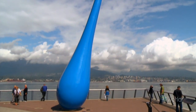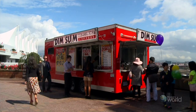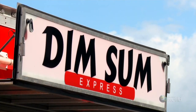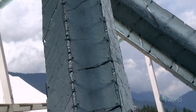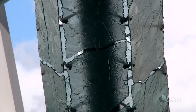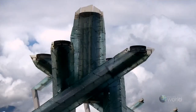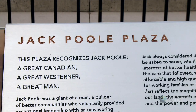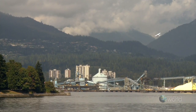Beside it, The Drop is a work of art designed to make us think about our relationship with water. We have a quick bite to eat and then head toward Jackpool Plaza. This is where we find the immense cauldron that held the Olympic flame during the 2010 Winter Games. Made of steel and glass, the structure is a popular gathering spot for Vancouverites. We savor our last moments on the Canadian West Coast, a satisfying end to a fabulous trip.